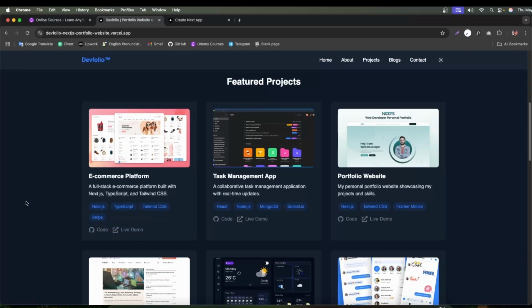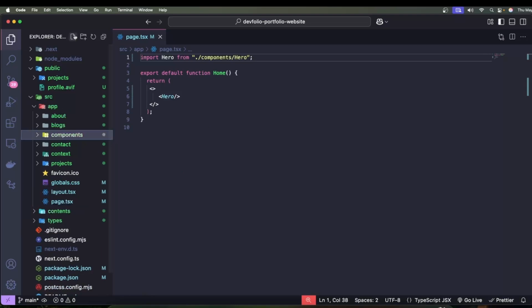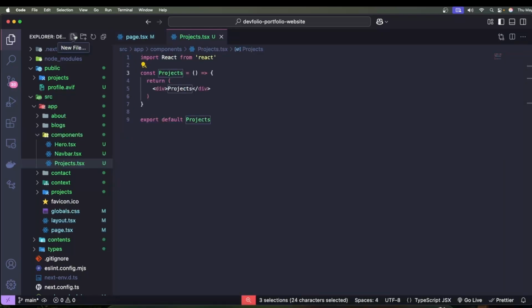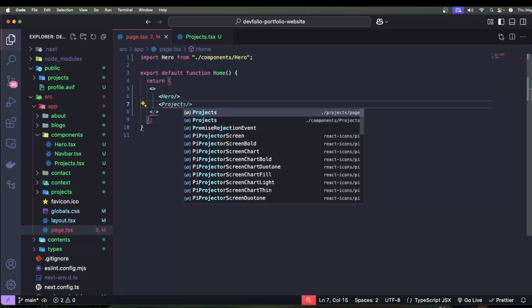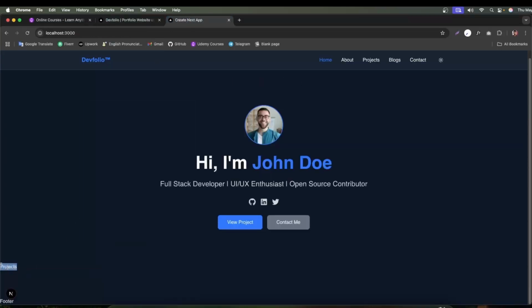Okay, so how to do that type of thing? For doing that, we'll have something like this. Let me close this. Here we'll go inside this component folder. Let me create a new component that is actually Projects.tsx, and we'll say rfc, React functional component. Let me import it here. After this Hero, we will have Projects, and these Projects will come from the component folder. Okay, so let me self close it, and after that if you see your website, you will have these projects.